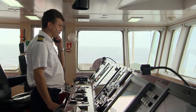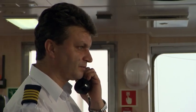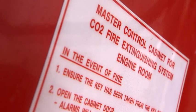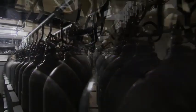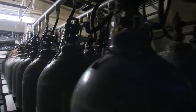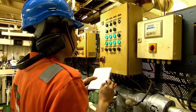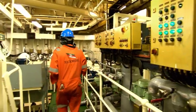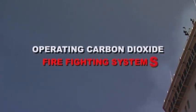Many masters are reluctant to use a system which may compromise their ability to control and maneuver the ship, as some fixed installations can. However, for machinery space fires, other options may be severely limited. If a fixed installation of this type is used early enough, it will, in nearly every case, extinguish a machinery space fire and save both the crew and the ship. There's more information about the use of CO2 installations in the Videotel program Operating Carbon Dioxide Firefighting Systems.